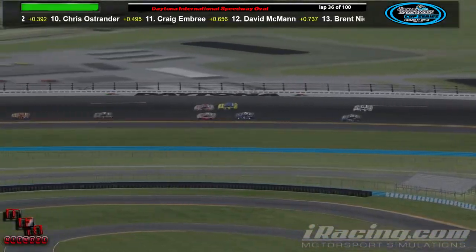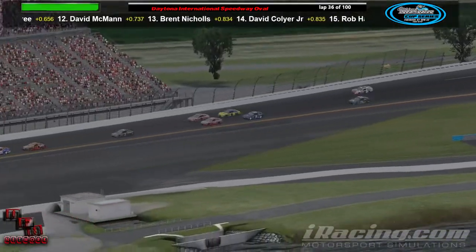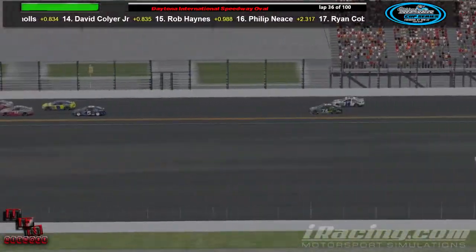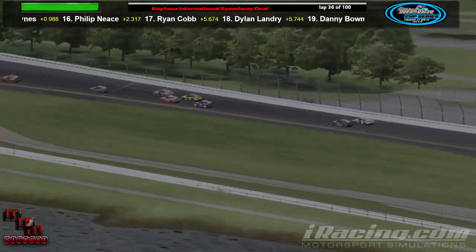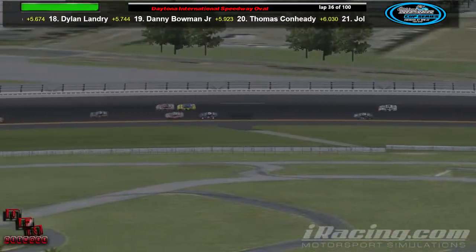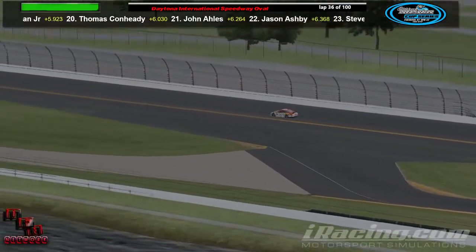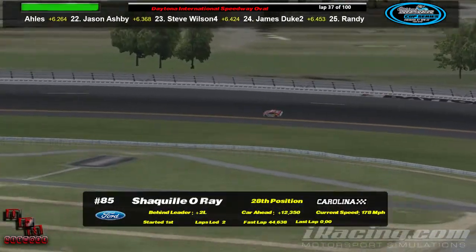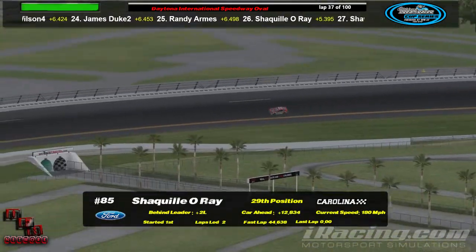Looks like the 16 car, that is Lance Carpenter running the Pepsi paint scheme Chevrolet, falling a little bit off the pace here as the side-by-side drafting is killing them. They need to form up and get working together in the same groove, and try to catch back up with that pack. Shaquille Ray, 29th position, that's your pole sitter here tonight, the Carolina driver having some issues on his car as the 85 machine works its way through turn number 4 towards the front stretch.